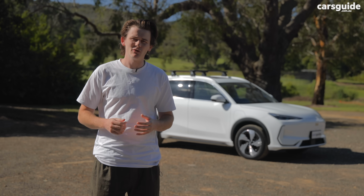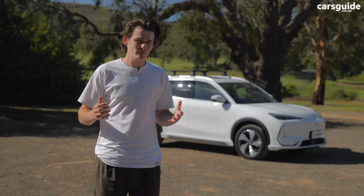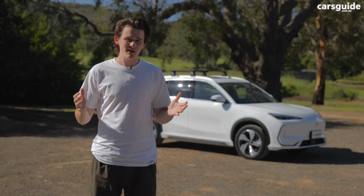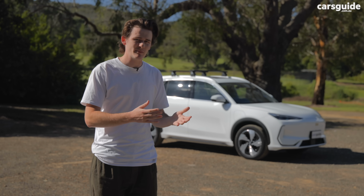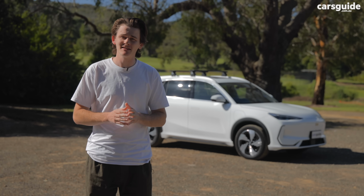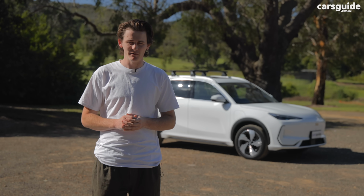So there are some kinks to iron out with the EX5, but the important things are that it's comfortable, spacious inside, and pretty full on the tech front. The big question is price. We know it's going to be between $49,000 to $55,000 for the two variants, but where it ends up is likely to dictate this car's success against an ever-growing field of rivals.